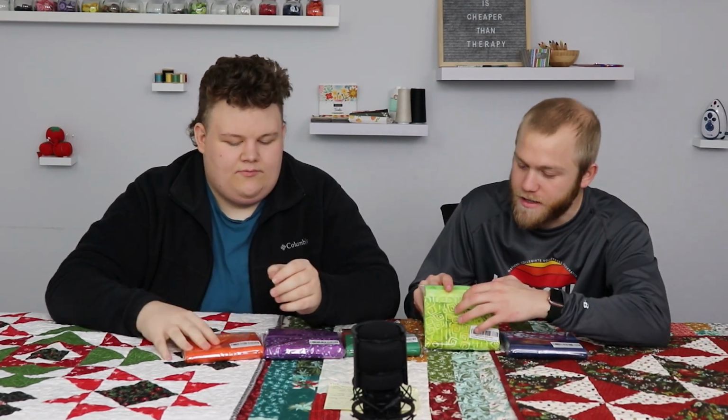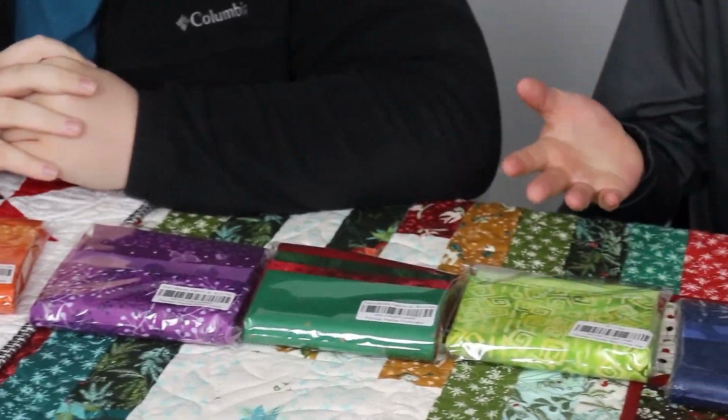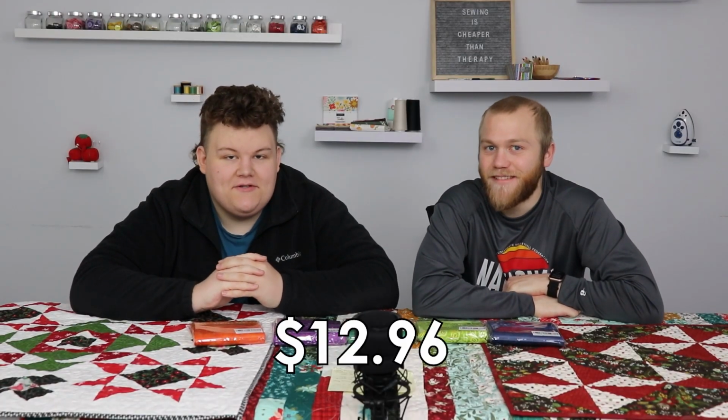Yeah. There's 4 fat quarters per each pocket pack in here. So you'll see each layer. There's 1, 2, 3, 4. They are all based on themes of cakes and pies. They're all going to be certain color themes. As you see, we have a blue, green. This one's sort of red and green. Then we've got purple and orange. They're also all priced at $12.96, so not too bad.